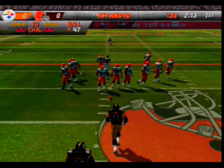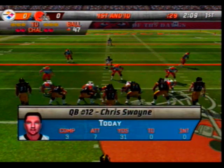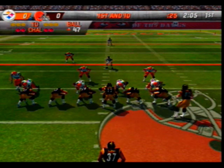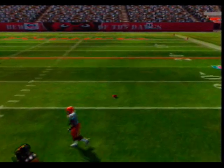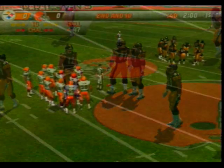First and 10. Ball on the 47-yard line. Keep the throttle down. Regular. Watson, the motion man. We turning it up. Fires this one out quickly. And he lets it slip out of his grasp. He put the ball exactly where you want to put it.